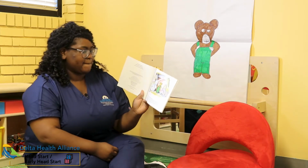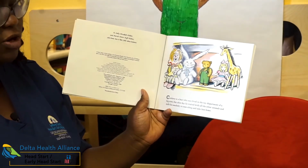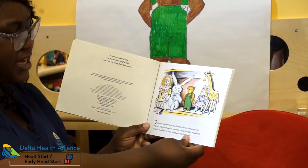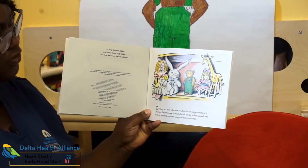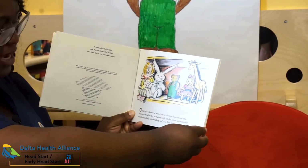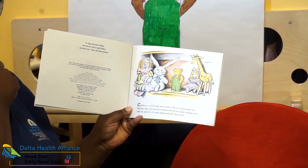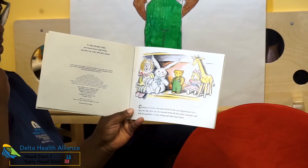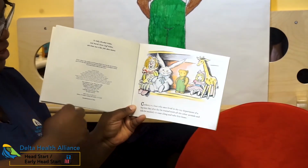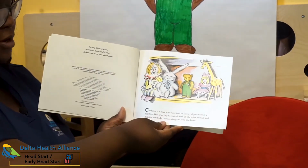Let's read and see. Corduroy is a bear who once lived in a toy department of a big store. Day after day, he waited with all the other animals and dolls for somebody to come along and take him home. So which one do you think is Corduroy? Yes, we did say he's a teddy bear. Yeah, the one in the green overalls. Very good. And he's waiting for someone to take him home.